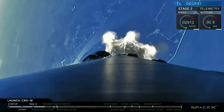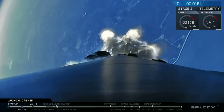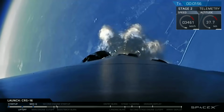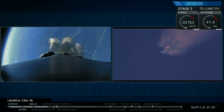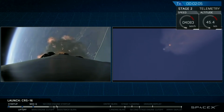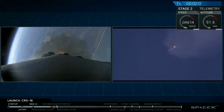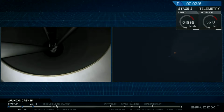Great view looking back from the first stage camera. Cape Canaveral in the background as we head northeast towards the International Space Station orbit. Next major activities coming up in about 25 seconds. We'll have shutdown of the 9 first stage engines. We'll get stage separation and ignition of the second stage to propel Falcon 9 and Dragon into Earth orbit. We also hope to see on the left side the first stage flip around and light 3 engines and begin the path of coming back to landing zone 1 at Cape Canaveral.